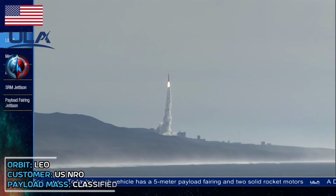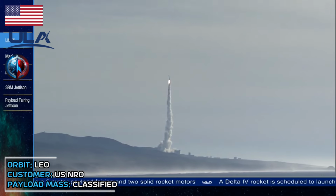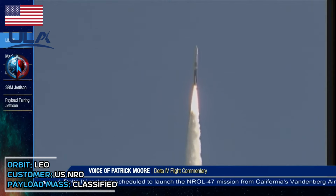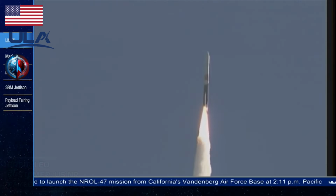Seconds into the flight. RS-68 chamber pressure looks good. Fuel injector pressure also looks good. You're hearing the voice of Patrick Moore providing launch vehicle ascent data. Burn profile on the solid rocket motors appears to be within family. Now passing 25 seconds into flight.